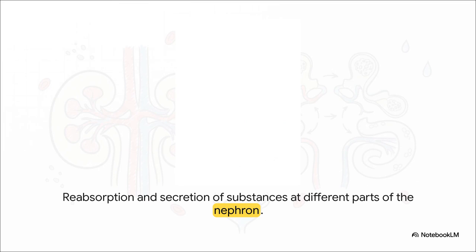And this isn't all happening in one spot. As the fluid travels along this long nephron tube, different sections specialize in grabbing different things. All the valuable stuff like nutrients, water, and essential ions get pulled back into the blood, while other things, like maybe some excess potassium, get actively pushed into the tube to be kicked out.